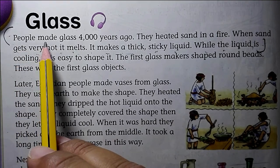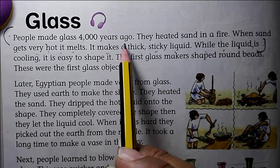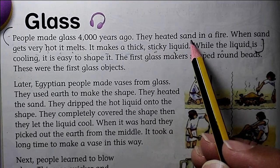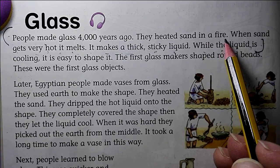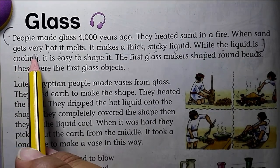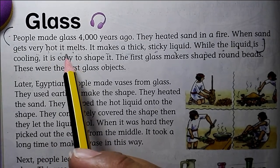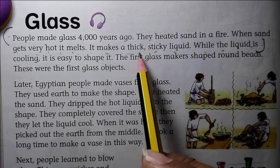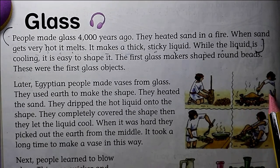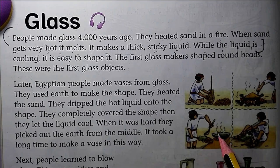People made glass 4000 years ago. They heated sand in a fire. When sand gets very hot, it melts. It makes a thick, sticky liquid. As you can see, here is sand. They are heating the sand, and then it has become a sticky, thick liquid.